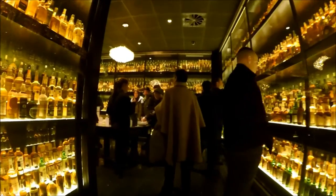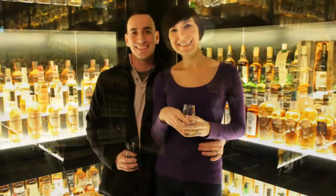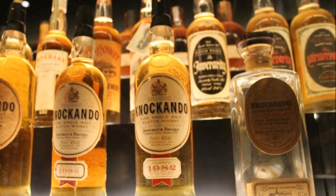You can see the poorly sealed bottles led to the evaporation of what they called the angel's share. One bottle was even empty from it. They told us that was the angel's favorite.